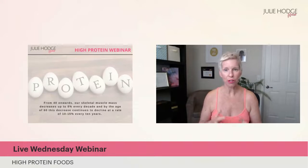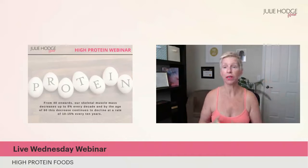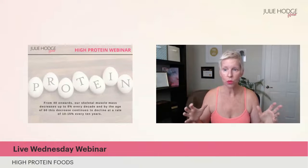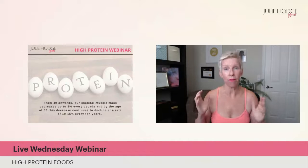and they may be less efficiently absorbed. Okay, not to say that you cannot meet those protein requirements if you are a vegetarian, because you can. But the goal as a vegan or a vegetarian to get those protein requirements as a woman is that you need to choose a wide variety of protein-rich plant-based foods and combine them effectively.